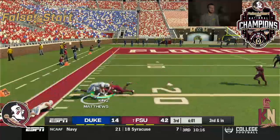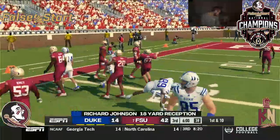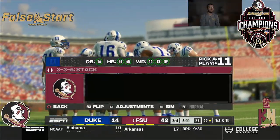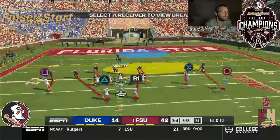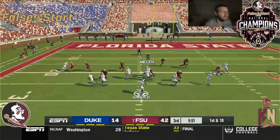Throws it to the outside. Nice catch on that one. Fumble. Recovered by the offense. Brought down at the 22-yard line. Get off him. Get off. We got it. First and 10. Ball on the 22.